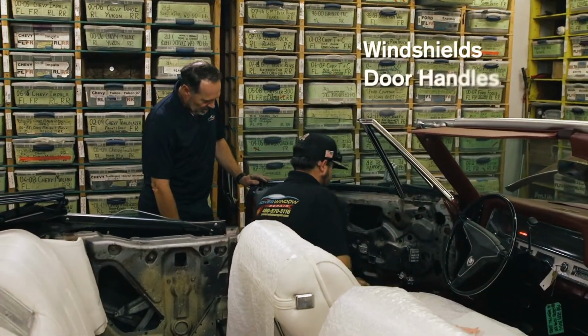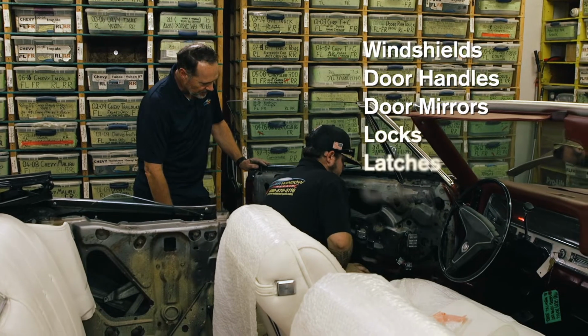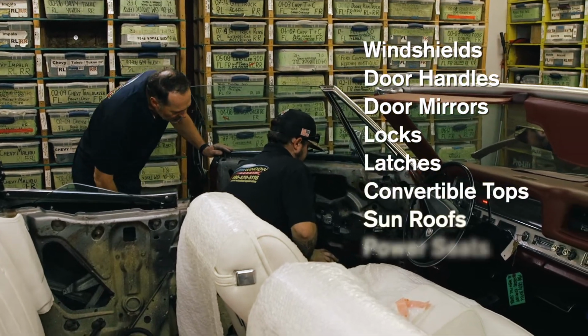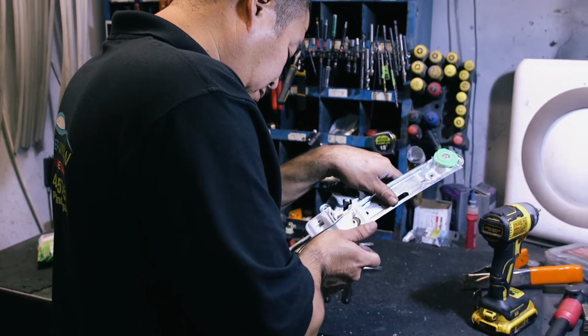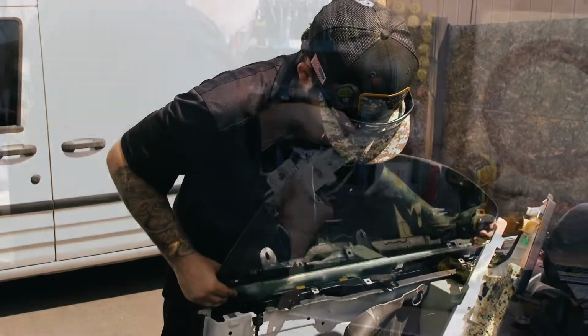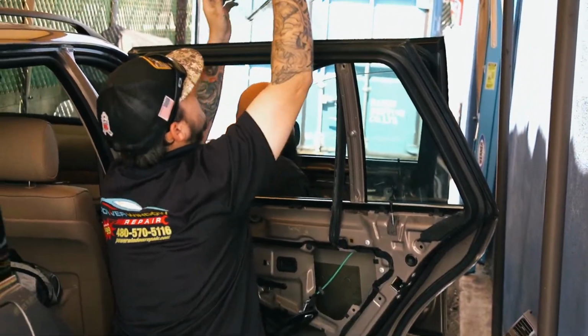We also work on windshields, door handles, door mirrors, locks, latches, convertible tops, sunroofs, power seats, wire harnesses, and much more. You get the highest quality parts, the most convenient service, all at rock bottom prices compared to any other dealer or shop in the Valley.